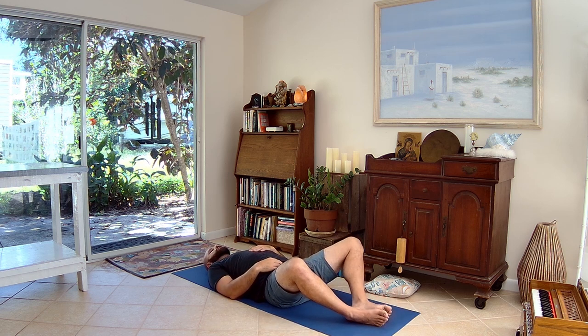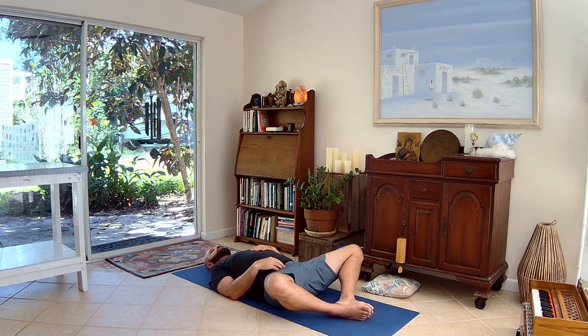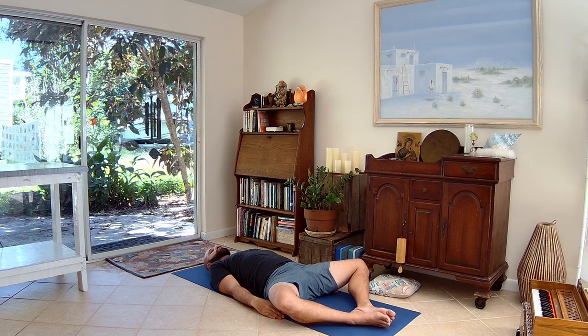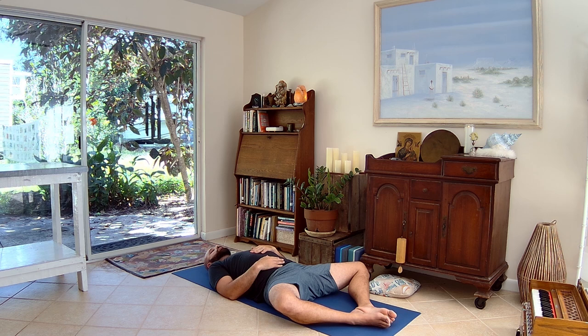Letting the soles of your feet come together, your heels can be as close or as far from your hips as you need. Maybe block your support underneath your knees. Finding a space where you can breathe. If it's okay, letting one hand come over your belly and one hand over your heart.